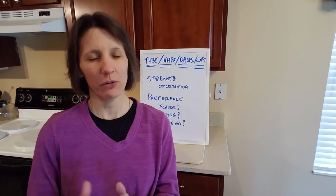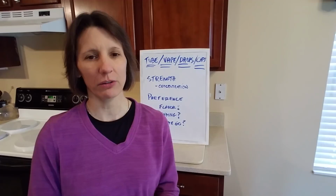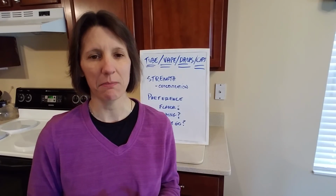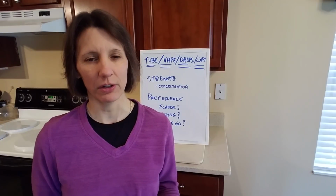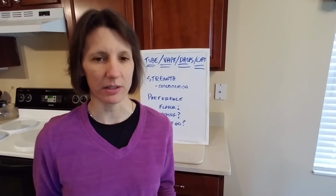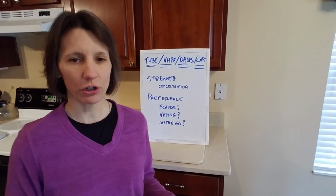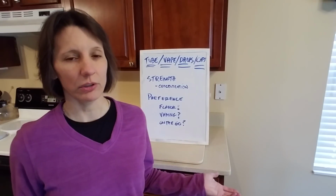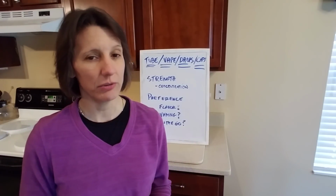Okay, so now we're still going to consider strength with the preference, but if you have something that's mild or moderate in severity, then really any of the CBD types are going to be really good choices, okay? So then to determine if you have something mild or moderate, how do you decide what else you're going to try? Well, do you need something flavored?